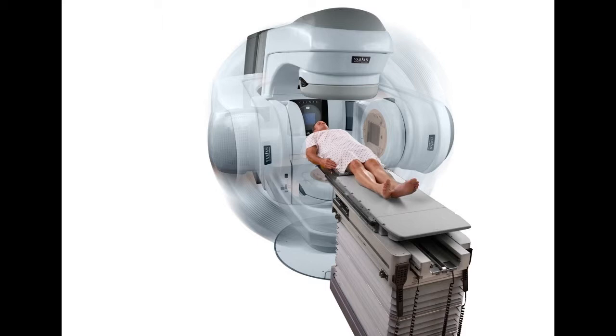Yeah, so we traditionally treat patients on a traditional LINAC like this, but it only rotates in one plane, which is unfortunate because we can only deliver it with a couple of beams. Now, why is that important?